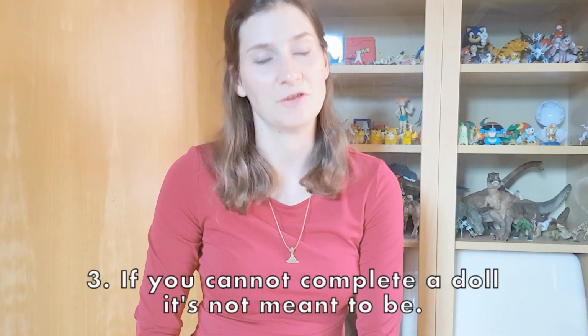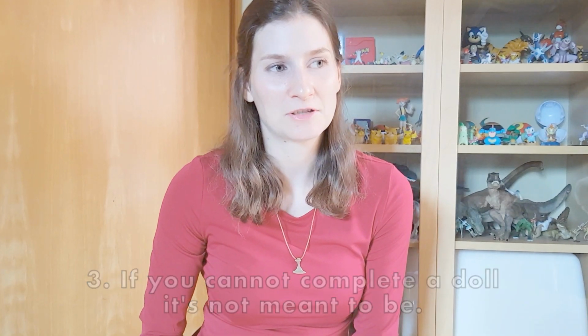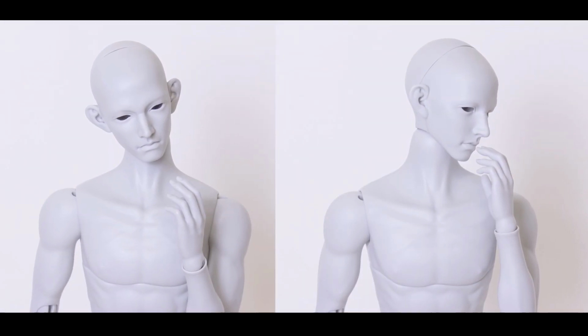The third lesson that I learned from the BJD hobby is if you can't complete it, it's probably not meant to be. That really goes for the dolls that I bought after Feeple 65 Chloe, which was my Soul doll Azrael, limited edition Azrael, and my Feeple 65 Roke. Now these are two dolls. The Azrael, I didn't even get a face-up. He never got a face-up from me. It just didn't work out. I didn't find the time.